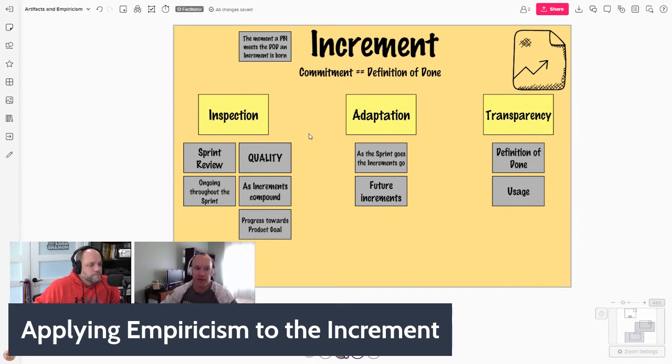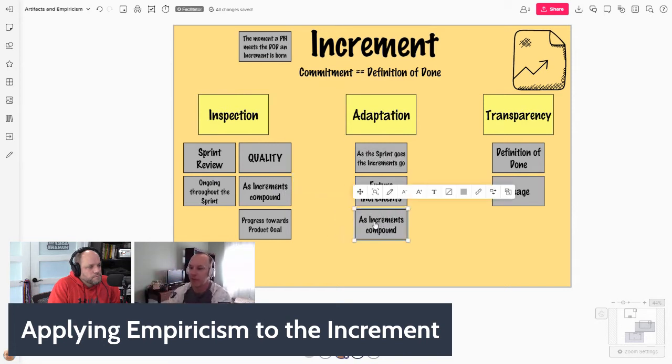Ultimately, I think that this applies as increments compound, right? As increments go on top of other increments, it enables the ability to adapt based off of the aggregated increments, if that makes sense. So multiple PBIs that meet the definition of done. The first one makes an increment, and then they just compound, increments grow together, right? And that gives us the opportunity to adapt.